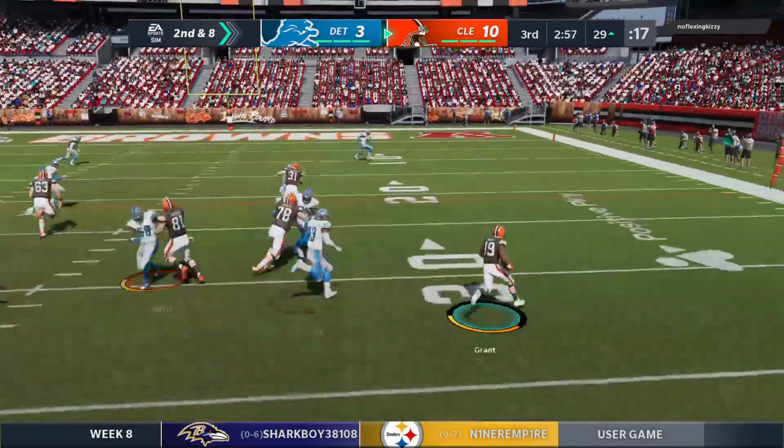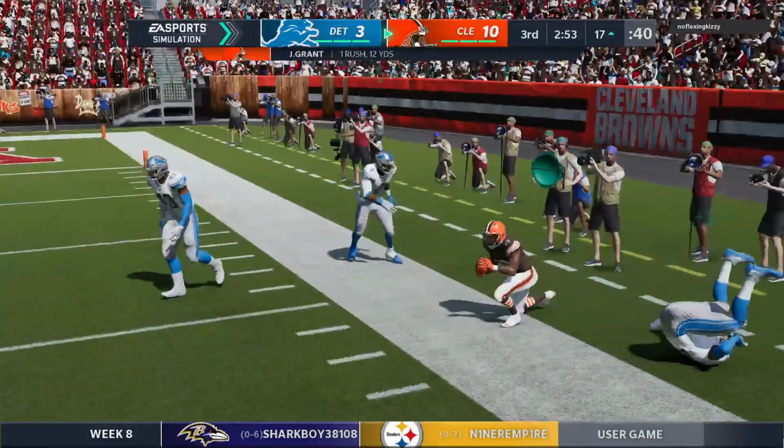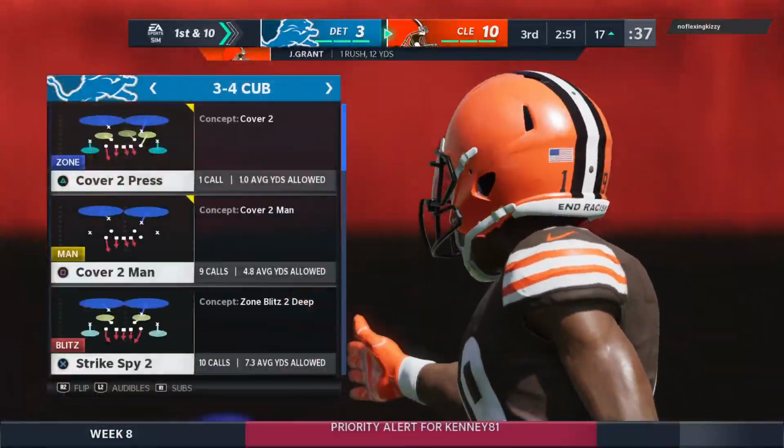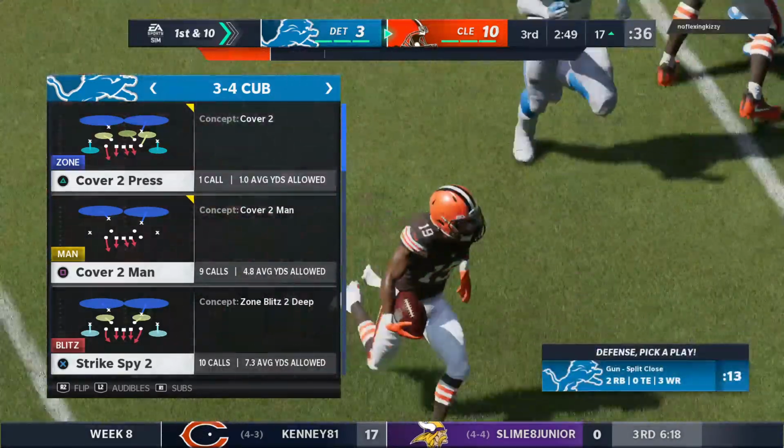On the Jets sweep, here's Grant. And inside the 20 before he's brought down. 12 yards there and a first down. An excellent run there coming from out wide.